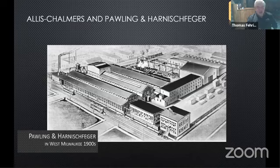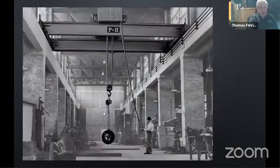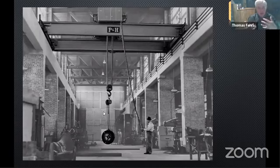But in any case, this is the factory that was built by Pawling and Harnischfeger in West Milwaukee as they expanded. I'll show some other images of that in a few minutes. Pawling and Harnischfeger continued in the overhead crane business, developed some pretty innovative overhead cranes, and of course specialties like this one for hauling lumber and sheet steel and various other things like that. And of course, eventually controls were developed so that the crane operator no longer needed to travel along with the overhead crane and could actually more safely and securely move the load by being located right on the space where the load was being transferred.